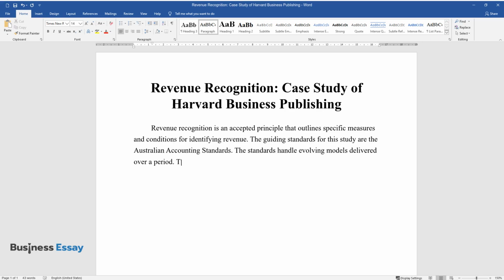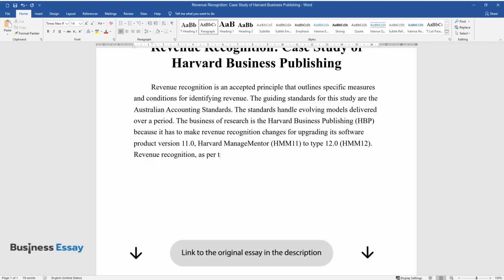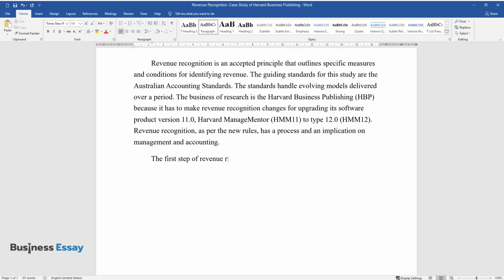The business of research is Harvard Business Publishing, HBP, because it has to make revenue recognition changes for upgrading its software product version 11.0, Harvard ManageMentor, HMM11, to version 12.0, HMM12. Revenue recognition, as per the new rules, has a process and an implication on management and accounting. The first step of revenue recognition is the identification of a contract.